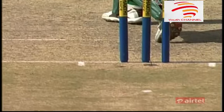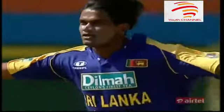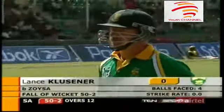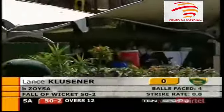And that's all you need. Very good work from Nguyen Zoysa. Of course, he was outstanding, Man of the match in the second one day out. He's taken care of a real danger man, Lance Klusener. Hasn't got off the mark. And the second wicket down now, 50 runs on the board. Experiment failed.